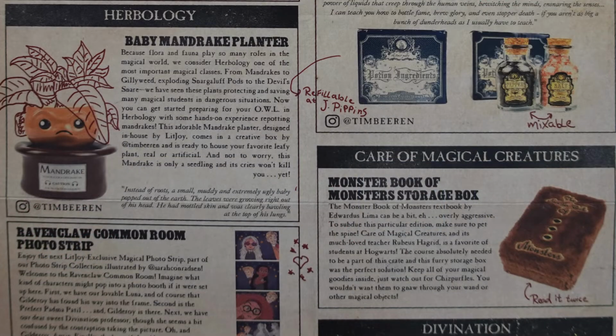Herbology, Baby Mandrake Planner. Because flora and fauna play so many roles in the magical world, we consider herbology one of the most important magical classes. From mandrakes to gillyweed, exploding snargaluff pods to the devil's snare, we have seen these plants protecting and saving many magical students in dangerous situations.